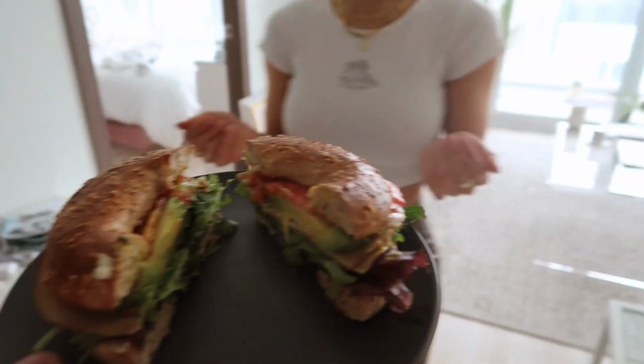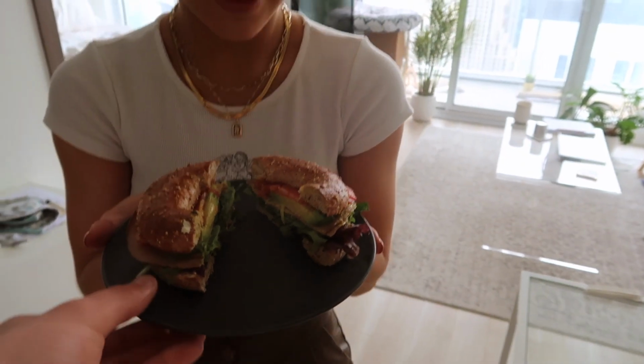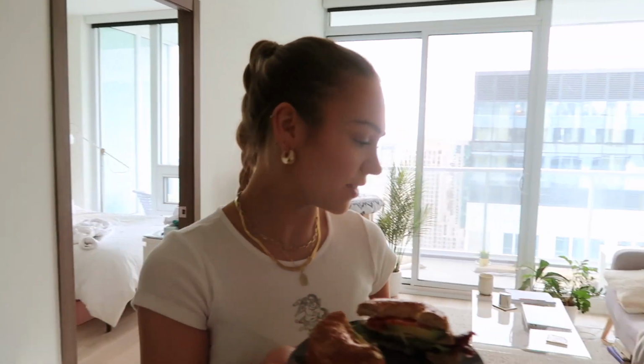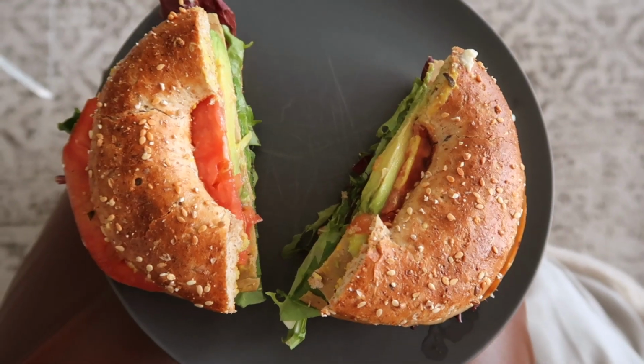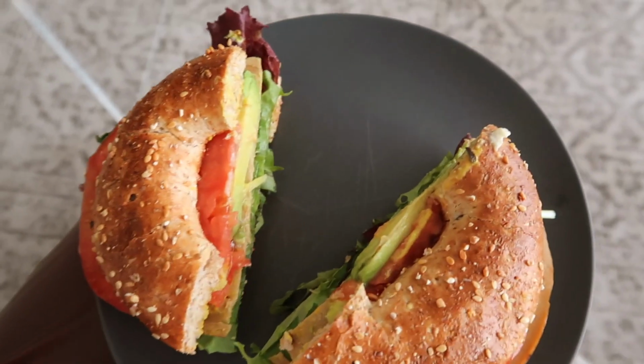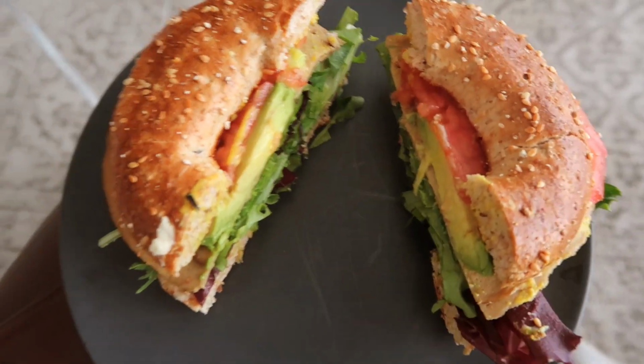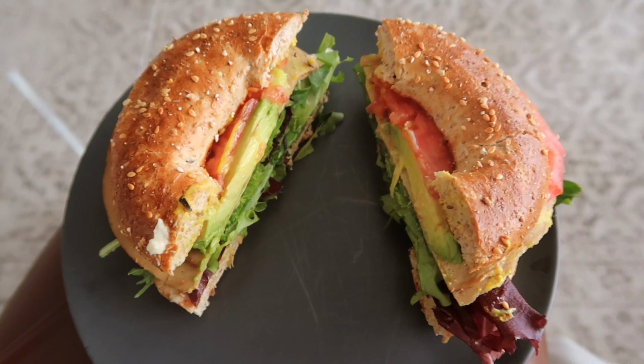Made you some lunch. Thanks, baby. You're welcome. Hopefully you like it. I will. This looks so bomb. Take my glasses off. This is the little breakfast sandwich Brayden made me. This looks so good. I'm shook. This looks amazing. Oh my God, thanks, babe.